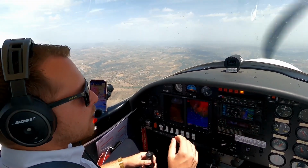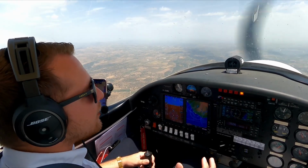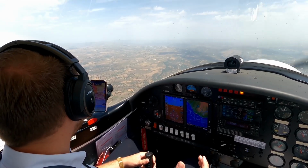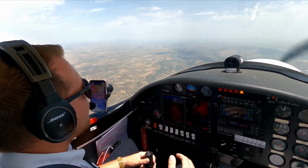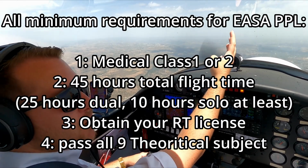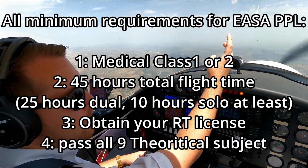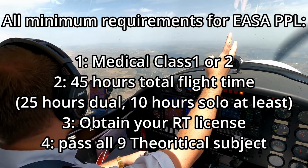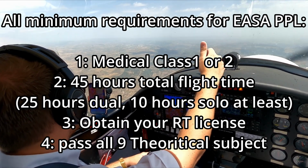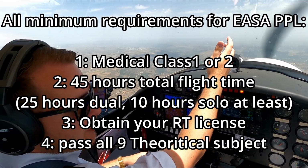Once you have done all that, you have done all the maneuvers, all the practices, you've learned how to fly, then you will be ready for the exam. But that's it. So a small sum up of all the requirements. Medical, at least 45 hours, 25 hours of which has to be dual, 10 hours has to be at least solo. RT license, medical, and that's it. Then you're all set to go, then you get your PPL.